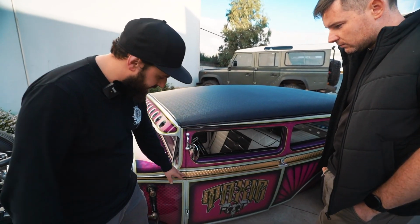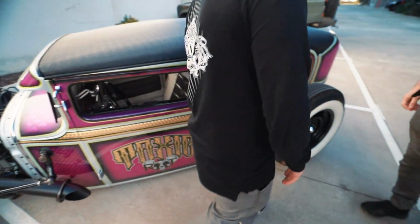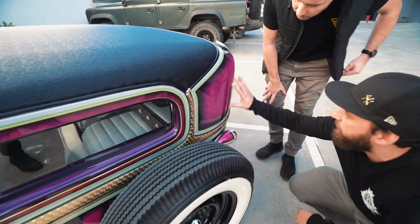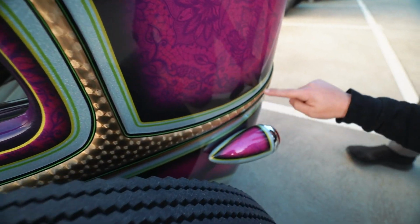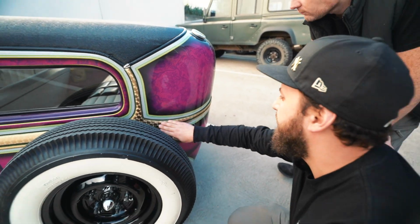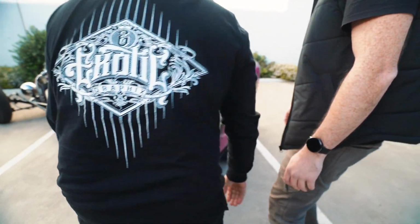There is one join, so we had to hide it through the spun gold here. This was the hardest part about the car, this corner. There's an actual butt join that runs through this whole line, where the lower section and top section butt together, and what covers it is that gold. So it was quite a unique way.